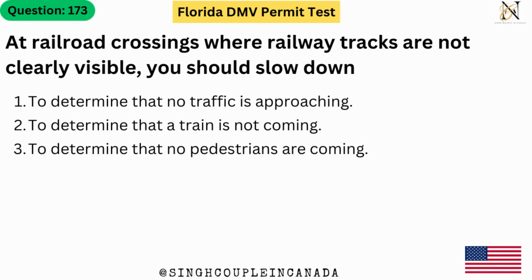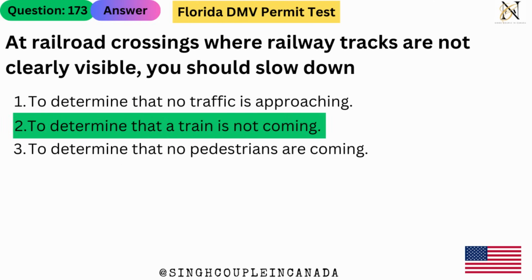At railroad crossings where railway tracks are not clearly visible, you should slow down 1. To determine that no traffic is approaching. 2. To determine that a train is not coming. 3. To determine that no pedestrians are coming. The answer is 2. To determine that a train is not coming.